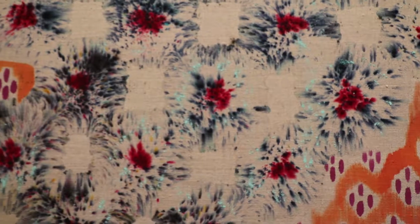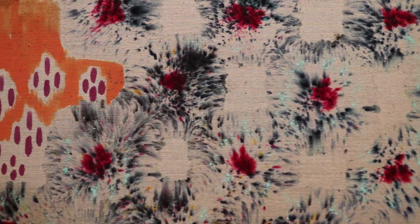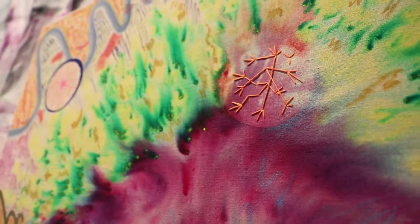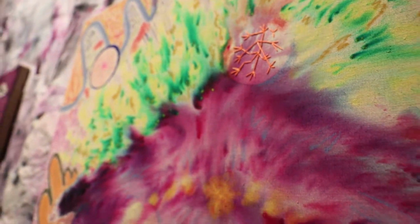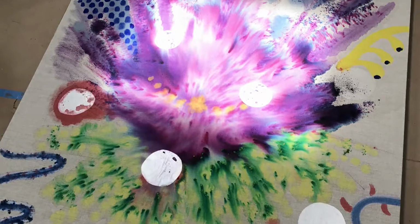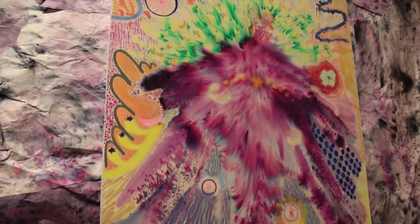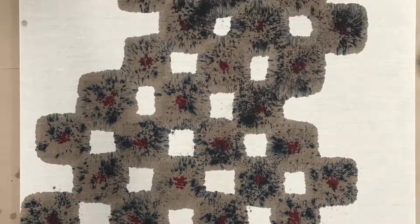A lot of my materials range from dye to paint to silver leaf. I've recently started embroidering onto the canvases. And most of the work starts with me laying a canvas down and using these loose water-soluble dyes that absorb into the canvas.